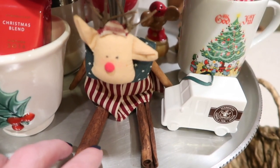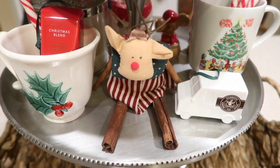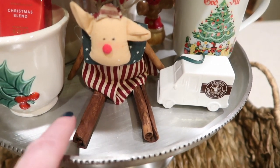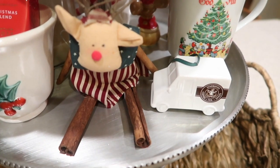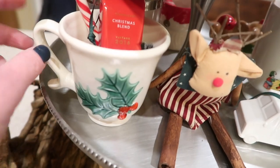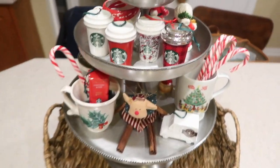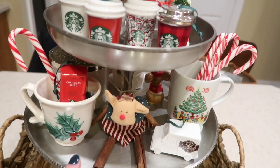I have this little guy who I got at a craft fair when I was probably like 8 or 9 years old. I've had it that long. It used to smell like cinnamon, with cinnamon sticks for the arms and the legs. Used to smell, doesn't anymore. Another little mug of my grandmother's, and just the back side of the other things. But I decorate this tray seasonally as well.